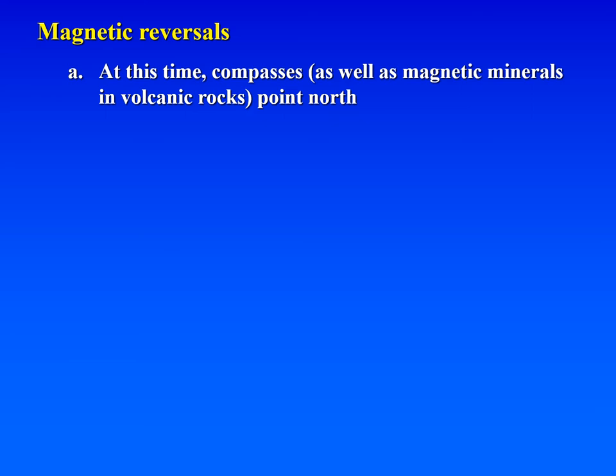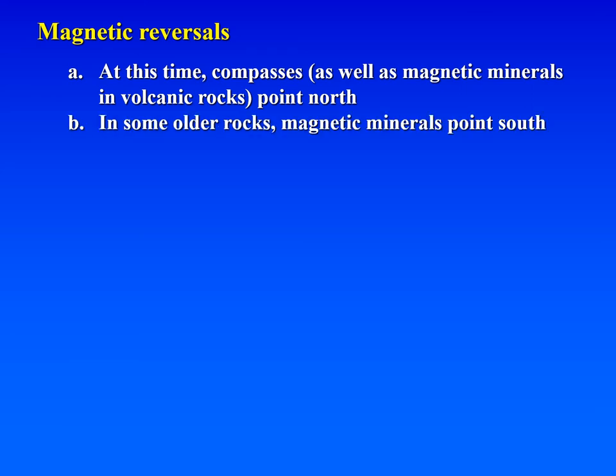How often? Well, in the last couple million years, this pole reversal has happened over 20 times. It's pretty common geologically. I'll give you the exact figures here in a second. I think 24 times in the last 2 million years, if I'm remembering it right.